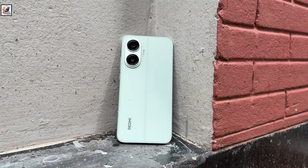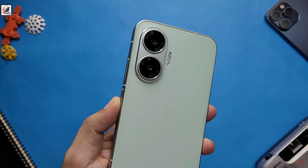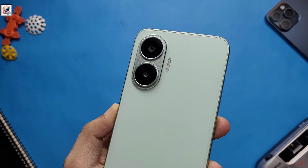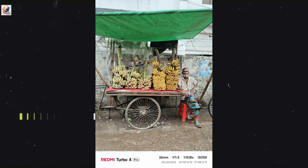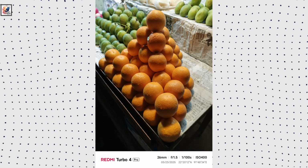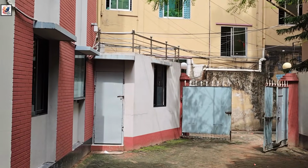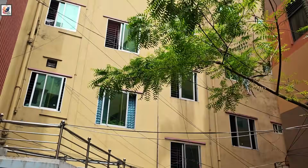Moving to the camera section, the phone comes with a dual camera setup: a 50 megapixel Sony LYT600 main camera and an 8 megapixel ultra wide, plus a 20 megapixel selfie camera. Main camera daylight photos are sharp, dynamic range is excellent, and the colors are very natural. In low light it's good but not flagship level. Video recording maxes out at 4K 60fps, and the stabilization is decent for casual use.